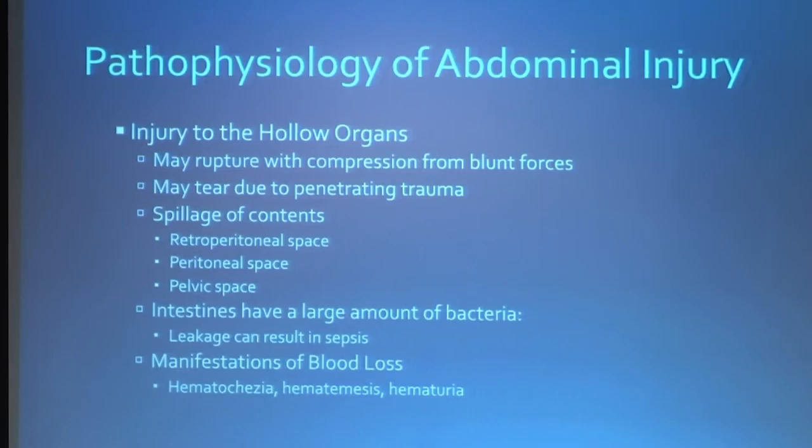They don't usually like you to do it more than once if they're awake. It's not something we use as a demo, like, oh, come over here, look what happens when I push here. Intestines have a large amount of bacteria, obviously. Normal bacteria when they're inside the gut, not normal when they're outside the gut. So if you leak into the peritoneum, you end up with bacterial peritonitis, which will go on to sepsis.